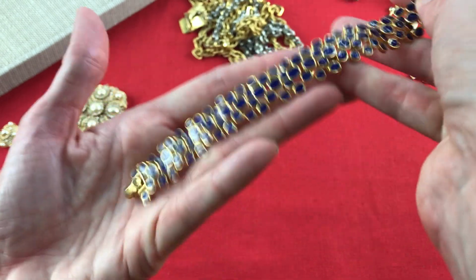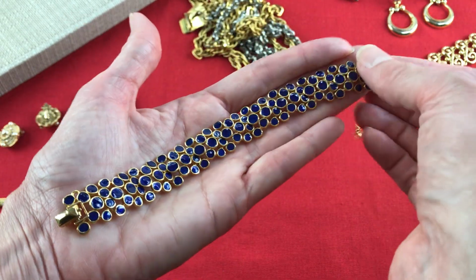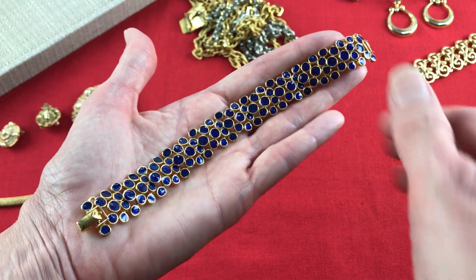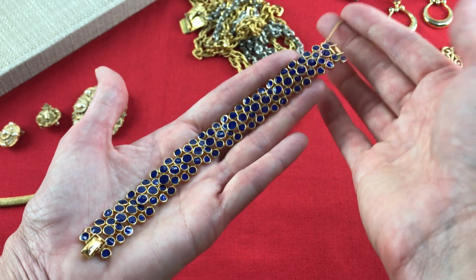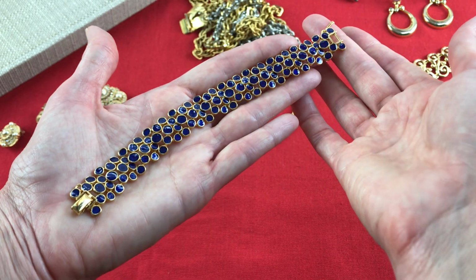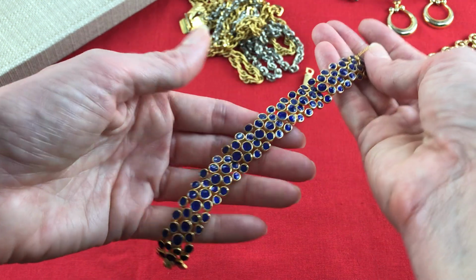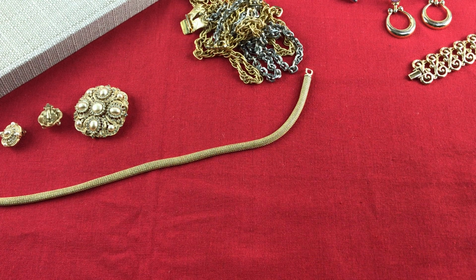Dorlan worked for Marcel Boucher. He then also produced jewelry for him. And as far as I know, I think he took over the company as well at some point. So Boucher became Dorlan. And Dorlan is a Canadian company. I'm not sure if they're still making jewelry or not. But anyway, really lovely bracelet, and I do like a lot of their pieces. Don't find them as much.